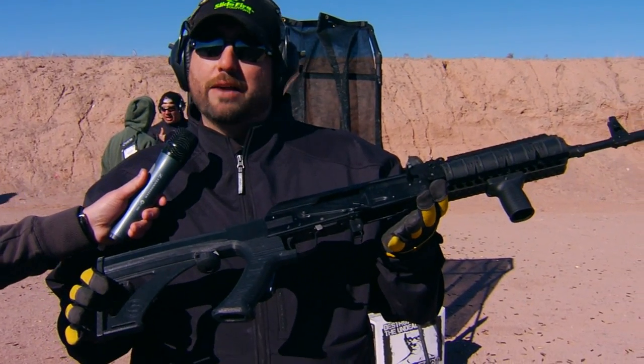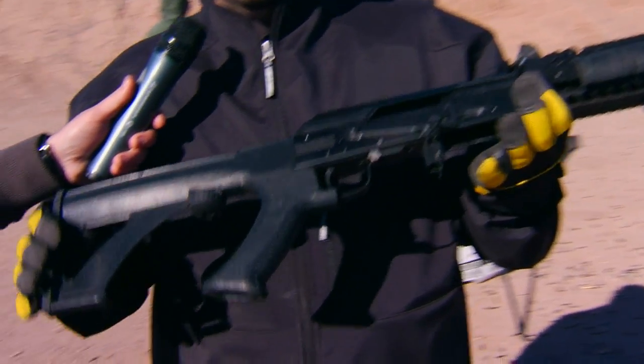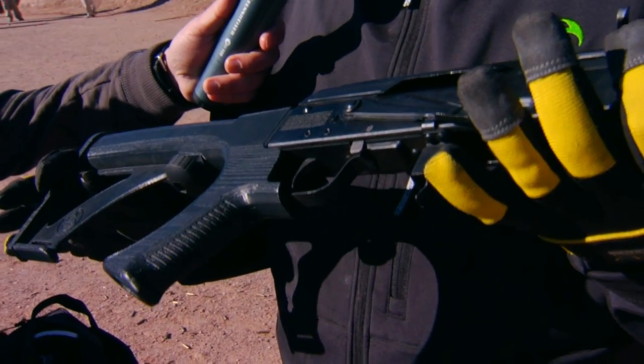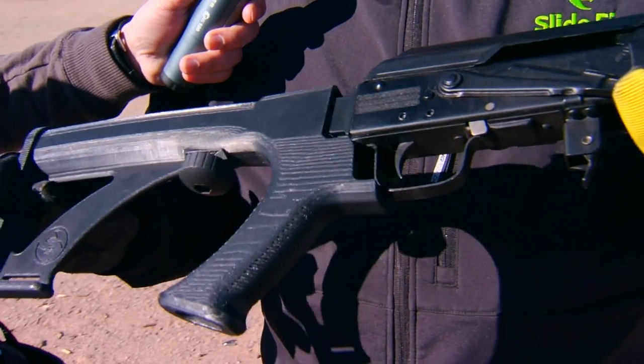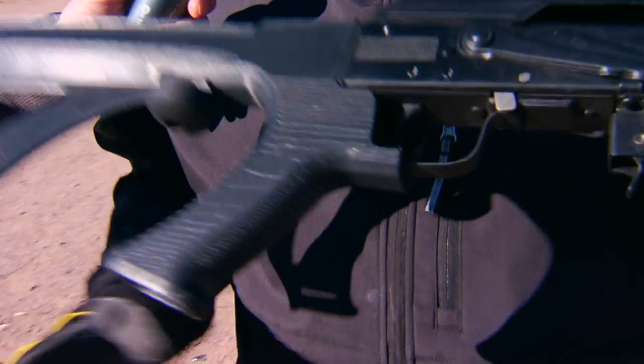What we have is a slide fire stock. This stock has made it possible to take a semi-auto, this is a Sega 5.45 round, and what we've done is we put a slide in between the stock and the firearm. So what that allows you to do is to get a rapid fire.